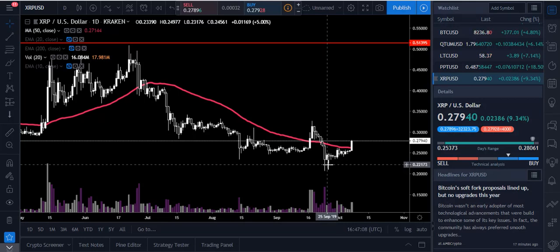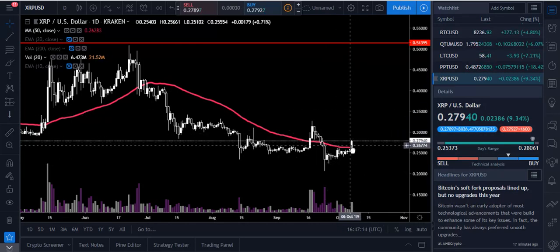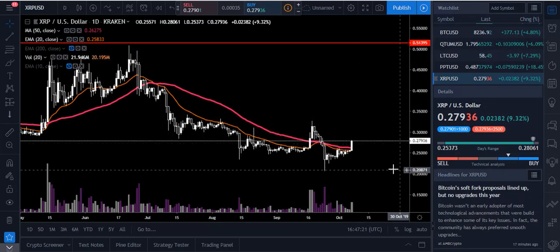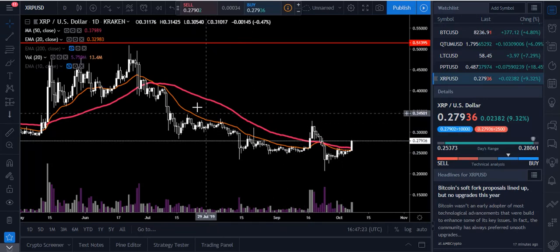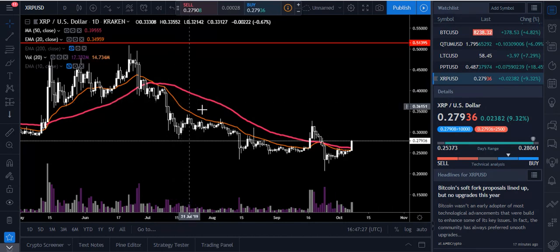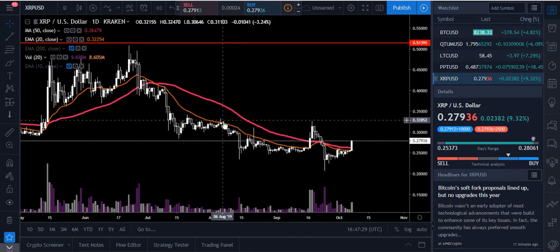But XRP right now is at 27 cents. We're up 9.34%, so we are starting to get that little pump here that we're looking for, and we want to get a candle close up above this 50-day moving average today. The next one I want to look at is our 20-day EMA. We're up above our 20-day EMA, which is in orange, which is a tough one to get up above, guys. You can see for the longest time we were ridden by it. Each time, guys, would just short off it. That was a very strong one.